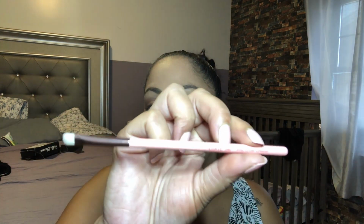Okay, so now I'm gonna do the lower lash line. And I'm going to take the other Luxie brush that I got, the 246 Precision Crease Brush, and I'm going to use that to do the bottom part. So I'm going to use this very pretty turquoisey blue color called Femme Fatale, and I'm going to put that down there.